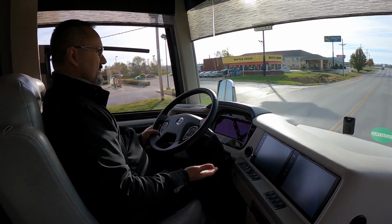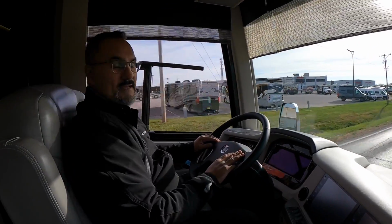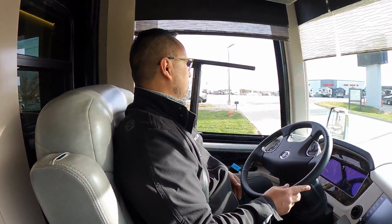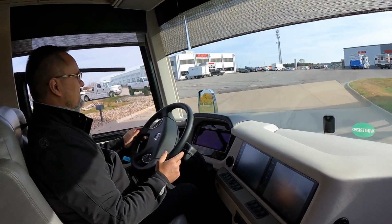But yeah, just effortless. I put my foot on the pedal, gives me everything I want. Well, Lance, thanks for taking us on this test drive. Absolutely. Happy to do it. What did you think? I'm definitely really impressed. Super smooth, plenty of power, the turning radius, just the ergonomics of the cockpit area.